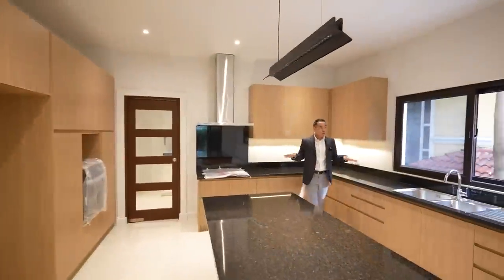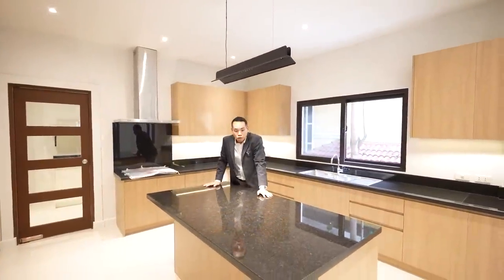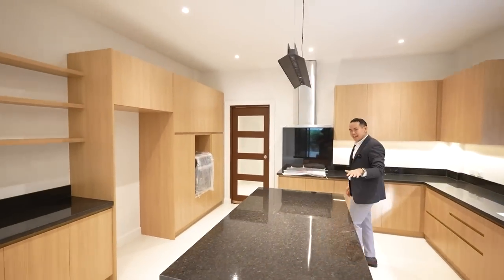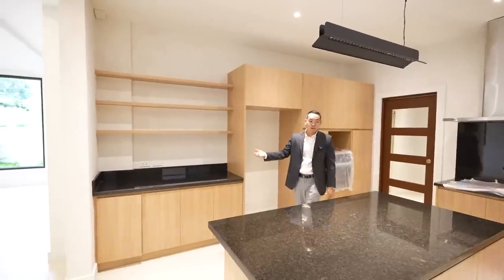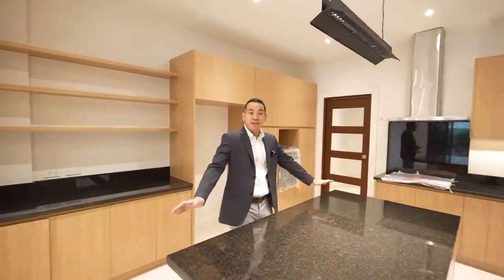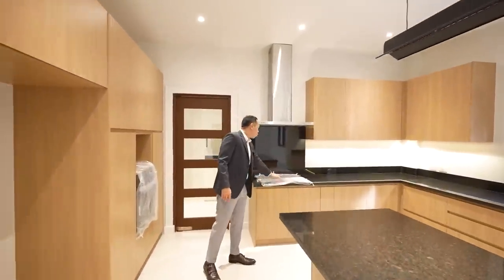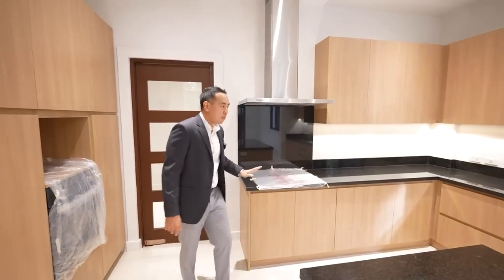This feels so well planned because of the center countertop here, which is great for meal prep. It also has this light fixture, which has a very elegant feel. You can have stools on this side, make this an informal dining area. And this is also great for entertaining guests. You have an Elba branded range hood, and you have a cooktop already right here. So it's an induction cooktop.